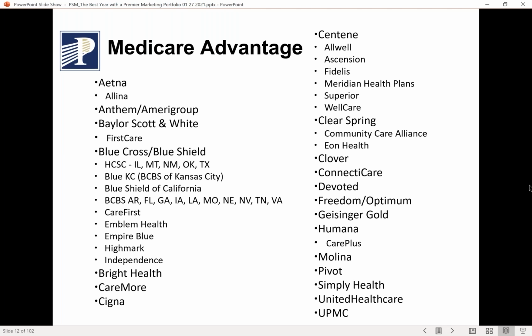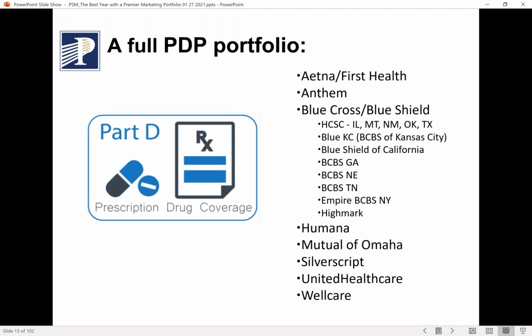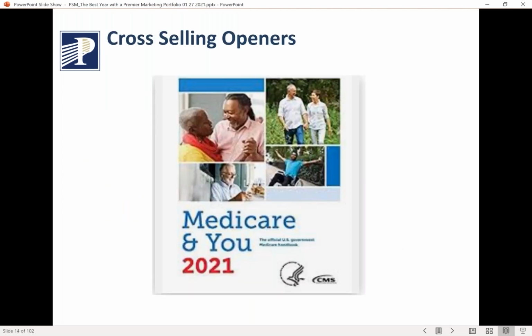That predicates a discussion with a marketer to make certain that we have a plan together to make these programs move forward for you. And that same philosophy carries over into the PDP portfolio, the prescription drug plans, where those national carriers are there for you to use. And we see this in a concentration of agents who work with Medicare Advantage because certifications are much easier in that fashion. But we also see a lot of folks that work the Medicare supplement arena make use of those PDP plans as well.